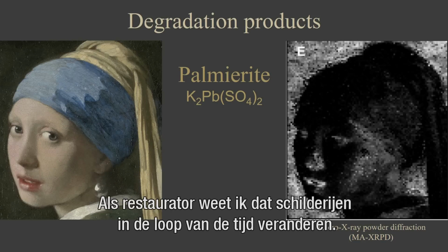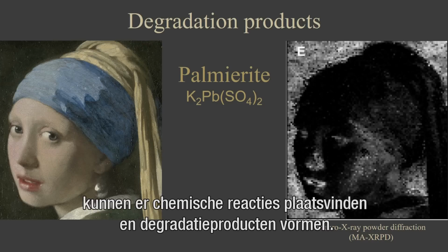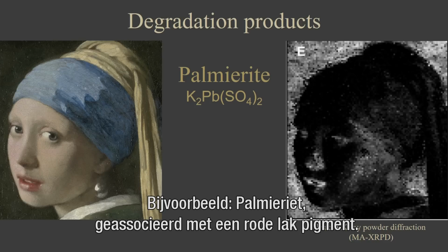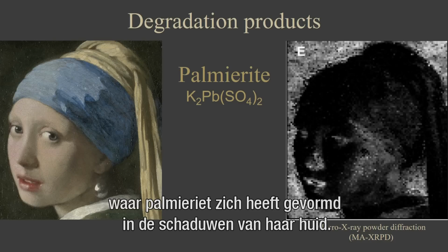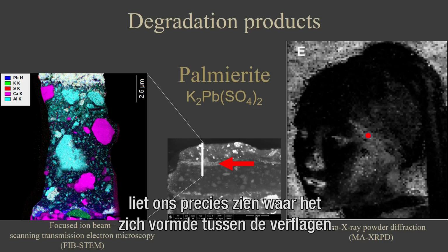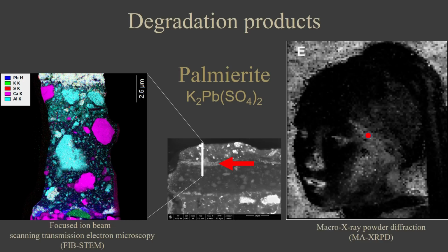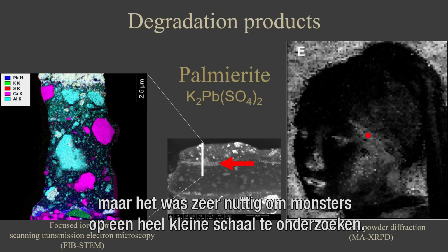As a conservator, I'm aware that paintings change over time. Long after the paint is dry, the materials can undergo chemical reactions and form degradation products. For example, palmierite, associated with a red lake pigment. The imaging technique macro XRPD mapped where palmierite has formed in the shadows of her skin. And a micro technique called FIB-STEM showed us exactly where it was forming, between paint layers. This FIB-STEM technique has rarely been used to analyze samples from paintings, but here it was very useful for looking at them at an incredibly small scale.